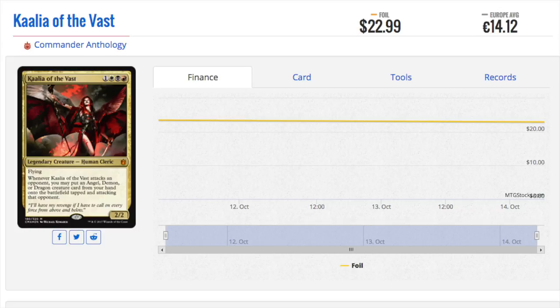And I think Kaalia will have similar numbers. I don't think people are going to open Commander Anthology if they have it. I think they're going to sit on it and hope it goes up in price. Maybe it does, maybe it doesn't. But there's not that many copies of this card out in the wild. So, yeah, I mean, we'll see. I think its price is very, very affordable at $22.